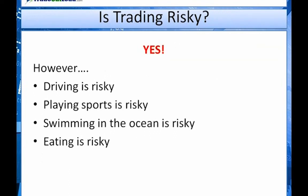Okay, so I get a lot of questions. Yeah, but you know what? Trading is risky. Is it really risky? Well, think about this. Driving is risky. You don't know if there's going to be a drunk driver on the road that is going to hit you. Playing sports is very risky. What if you get kicked in the head when you're playing soccer or football or something? What if you are swimming in the ocean and get bit by a shark? Yeah, everything is risky. Eating is risky. What if you choke?